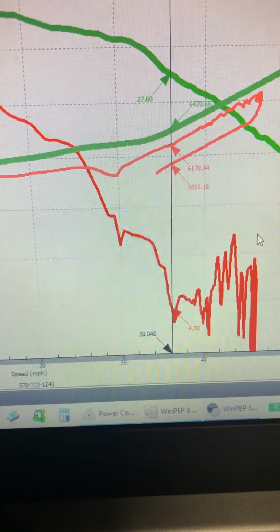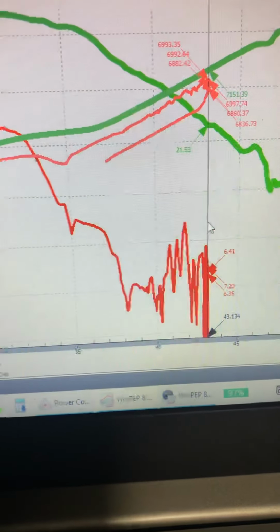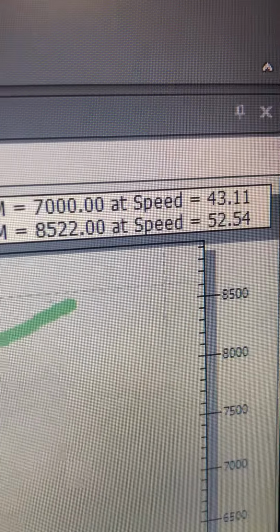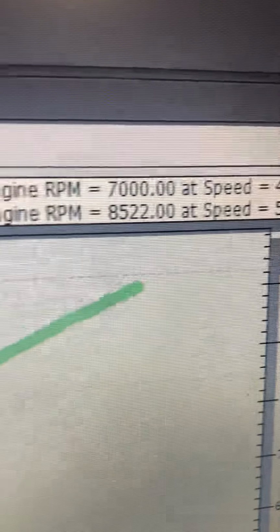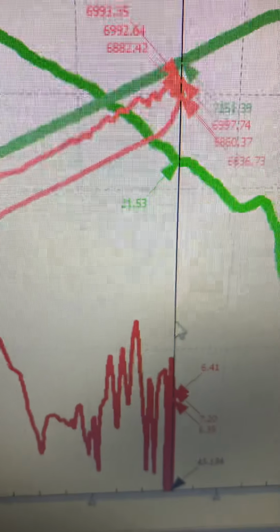And if you run it and hold it out, it will go to 43.134 at a maximum RPM of exactly 7,000 RPM. 43.11. That's what the factory one is limited to, and it will not let you go a penny past that RPM. Look at that.